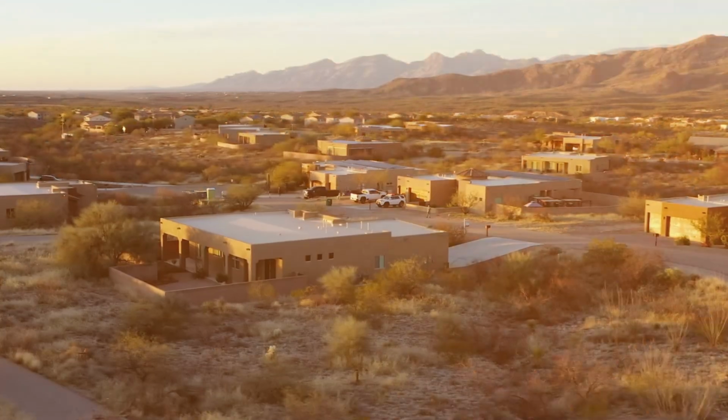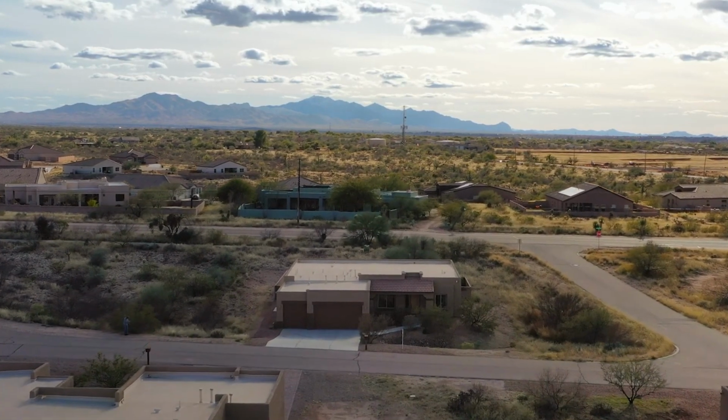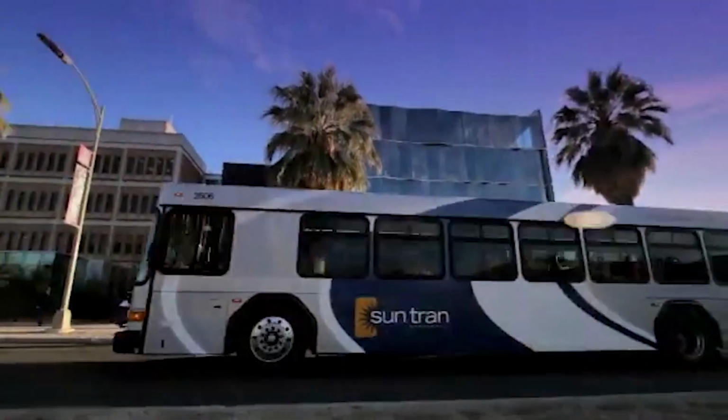So you're thinking about moving to Vail, Arizona? Today we're going to go ahead and hop on the computer and I'll show you around Vail using Google Maps. We'll check out some of the different neighborhoods as well as some of the amenities in the area, but I'll also show you the commutes that you would have to get to different places in Tucson.